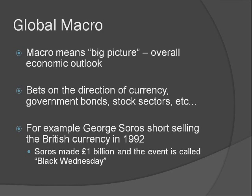Short entire sectors. The classic example is in 1992. One of probably the most successful hedge fund managers, George Soros, made £1 billion by short selling the British currency, and it's known as Black Wednesday.